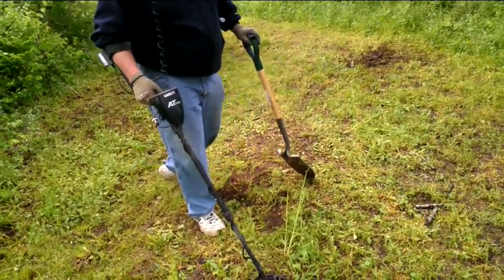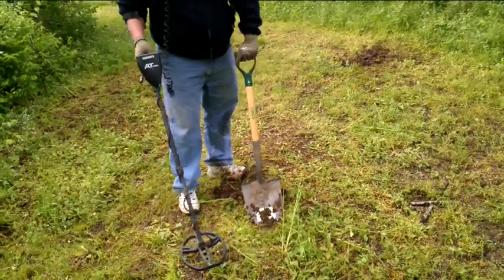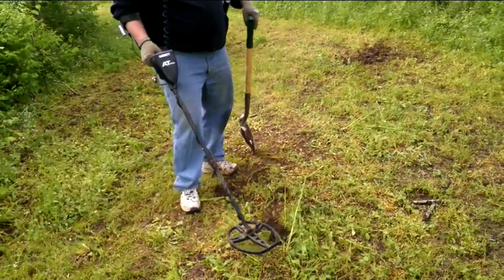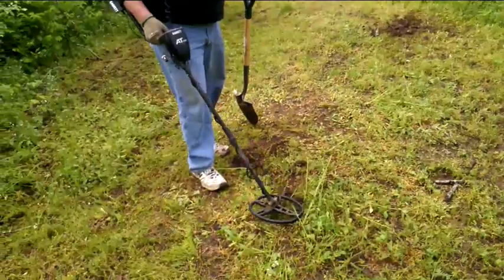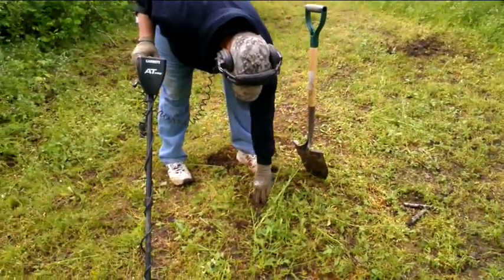So it's junk. Yeah, that other one was. That dime signal I just dug over there was a top to a Coke can. Yeah, that's what this is looking like.